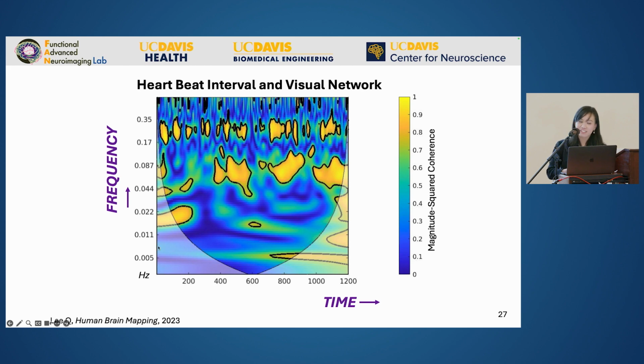And also what's interesting is if you look over time, this x-axis is the time that they're collecting the scan while the person's lying there. Even though there's these two bands of frequencies where your heartbeat interval and your brain signals seem to be in sync, it's not always the case. There's some time points in the scan where they are in sync and sometimes that they aren't, which to me is really fascinating because does that reflect different vigilance or arousal states? It could mean a lot of things that we need to look closer into.